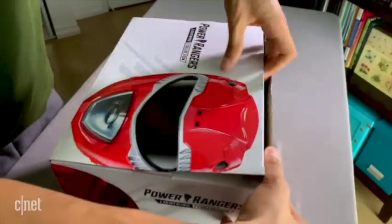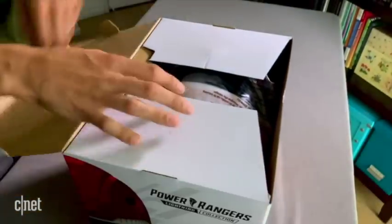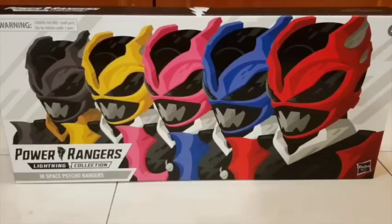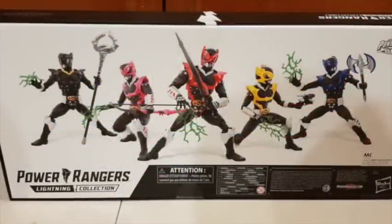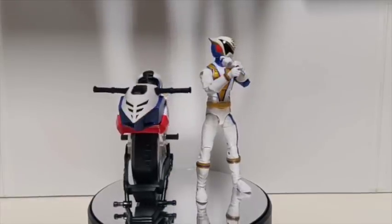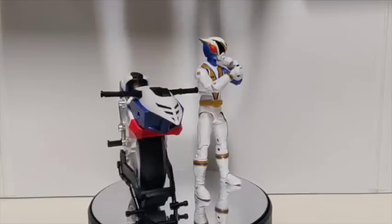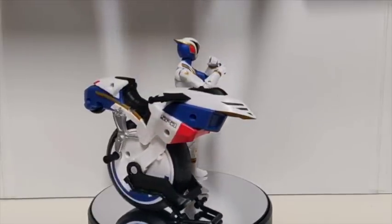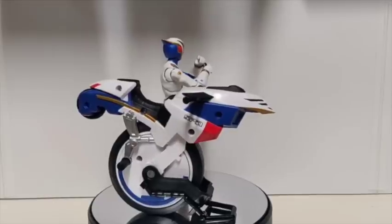Let's open this up. Staring you right in the face as you open it up, the 5 Psycho Rangers looking very menacing. And here is the back of the box, showing you the 5 Psycho Rangers with their signature weapons. As you can see here, I have the Amazon exclusive SPD Omega Ranger with his Uniforce Cycle. Now as far as being an Amazon exclusive, that's just here in the US. I know he's already been spotted at certain stores overseas.